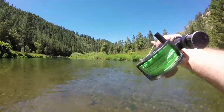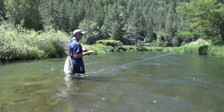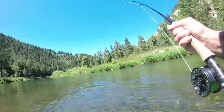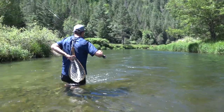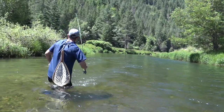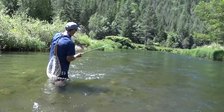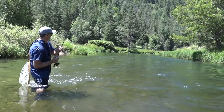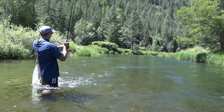Boy, it's trying to get right on the shore there. Man, it's a hard fighter in this current. Yeah, it's a hard fighter. I mean, it's not a mongo fish, but I'm telling you, in this current, it's not giving up easy, that's for sure.